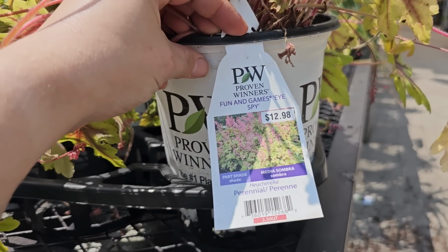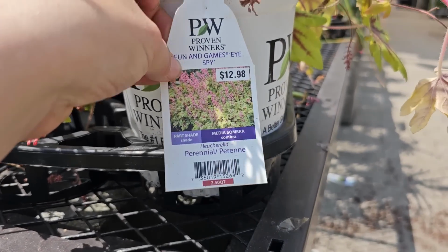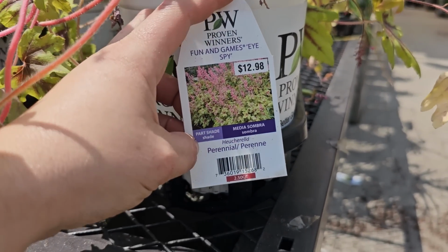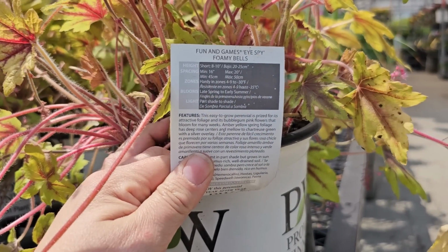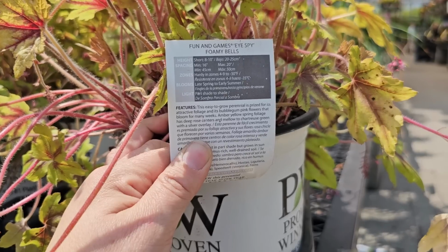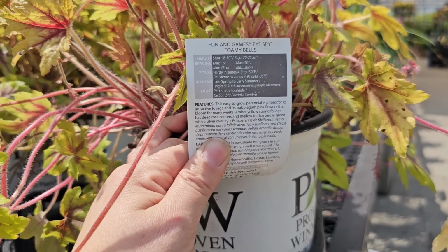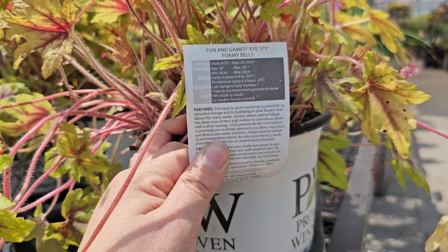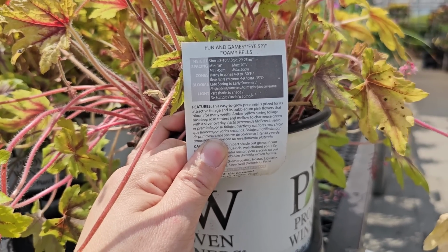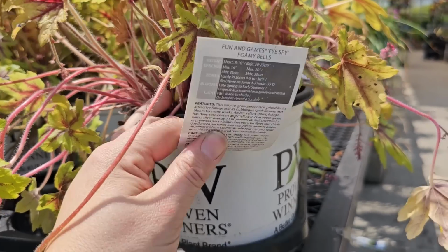And some proven winners, Fun and Games I Spy, and this is a Heucherella. And let's see, it's a perennial, $12.98 for this container, and it says that it gets 8 to 10 inches in height, and then of course taller once it sends up the bloom stalks, which this one has, and I'll show you. And it needs 16-inch spacing, hardy in zones 4 through 9 or down to negative 30 degrees Fahrenheit, blooms late spring to early summer, and it likes part shade to shade.